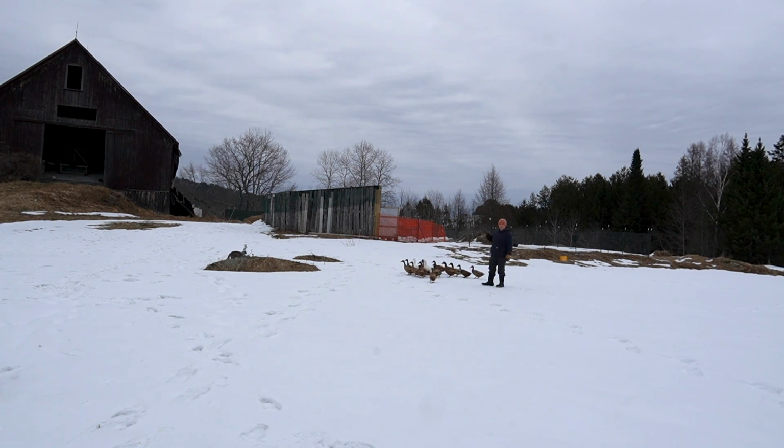I'm not sure if you can see this or not, but the little barn cat is right there off camera and she kind of wigged the ducks out.